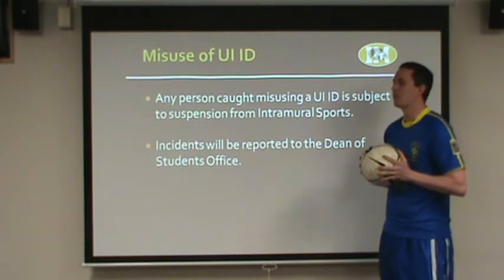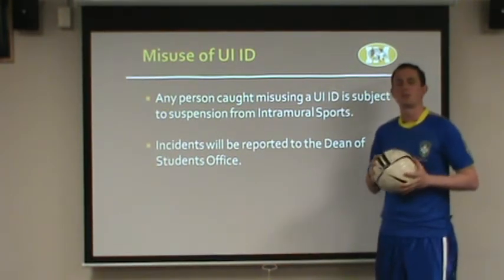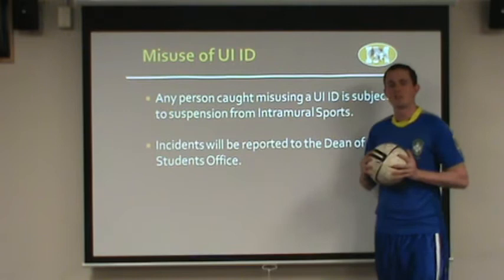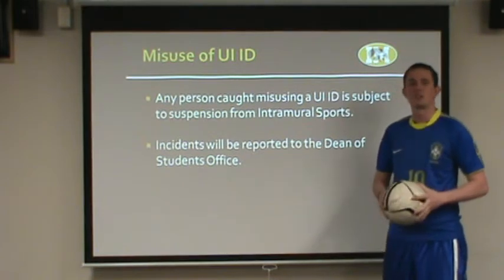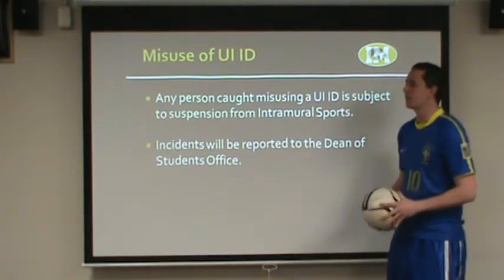that's a problem and you're not going to be able to play. So anyone caught misusing the UID is subject to suspension from intramural sports. We'll have a meeting with the intramural administrative staff about what happened, get all the parties involved there and talk about it. We'll also pass along those issues to the Dean of Students office, as that is a violation of the Student Code of Conduct, and there may be further sanctions from the Dean of Students office.